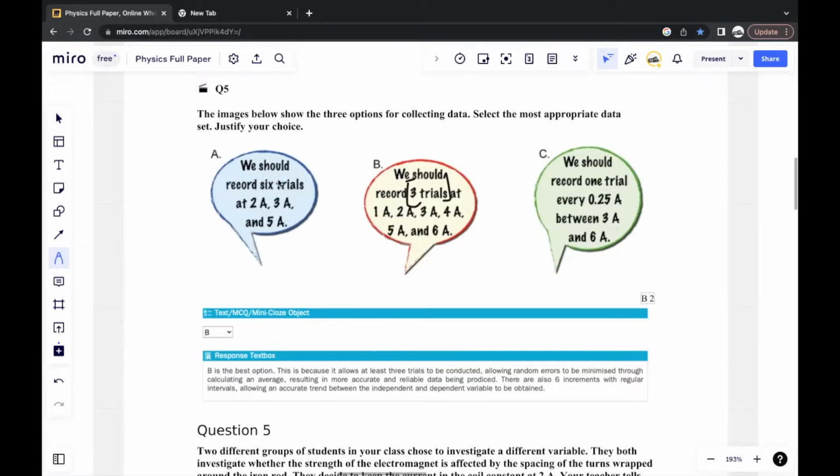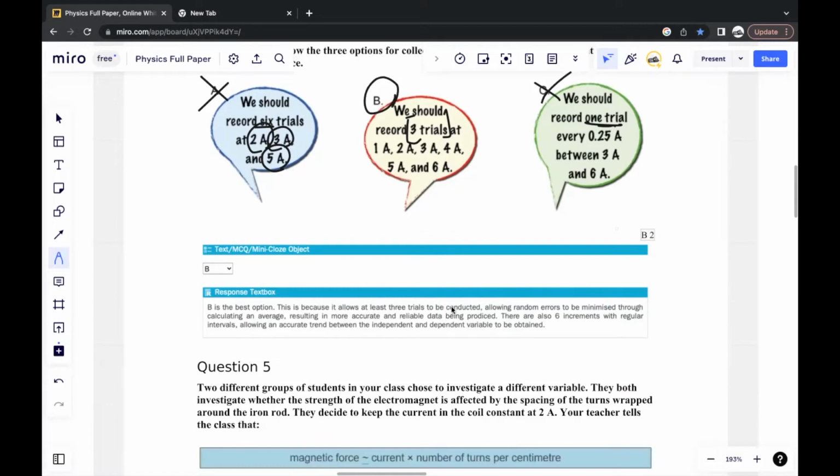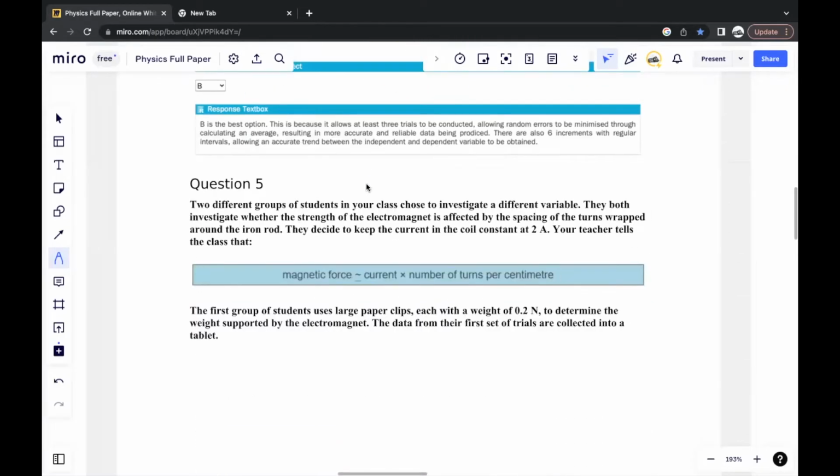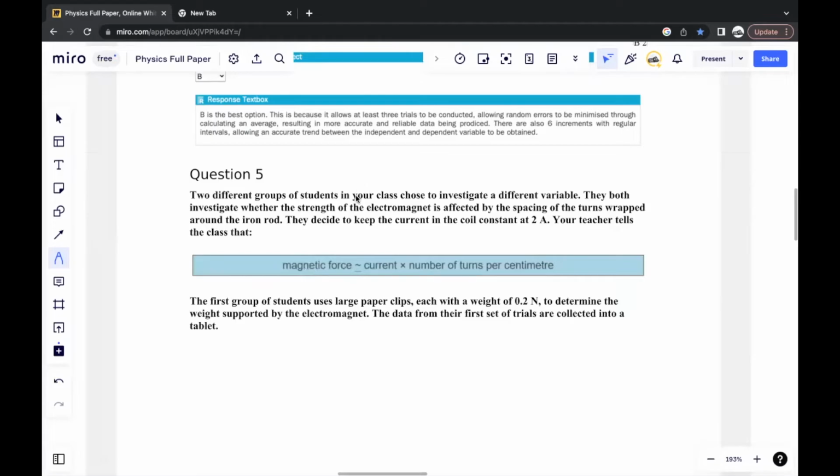So we can see that A records 6 trials, that's good, but there's only 3 increments for the independent variable, and they're not regular increments as well. And C only has 1 trial, which already makes it out of the picture. So it's only B that's possible because it allows at least 3 trials to be conducted, which you can explain allows random errors to be minimized through the calculation of an average. And there are also 6 increments with regular intervals, allowing an accurate trend between the independent and dependent variable to be obtained.